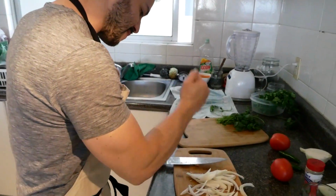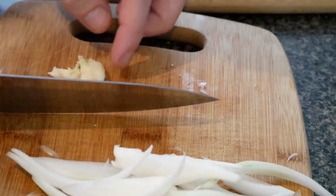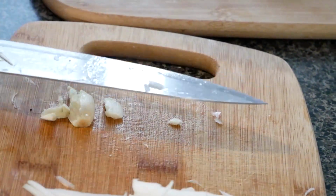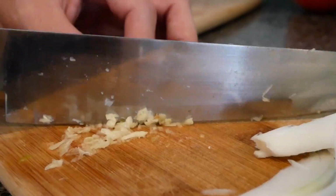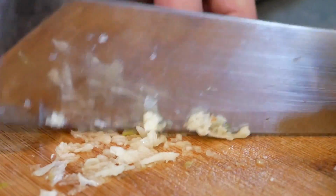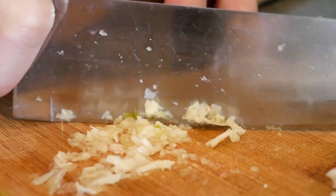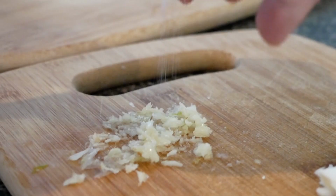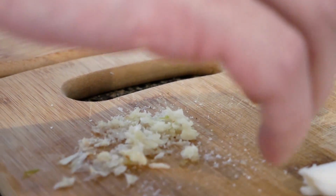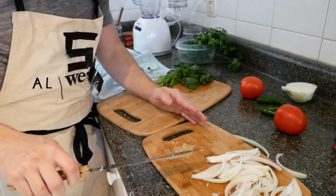So first we take the peel away. And then what I like to do is hit it super hard so it becomes like a paste, right? And then this paste, you can chop it up with your knife so it's super fine. A little bit of salt, throw it on top of your garlic, and you press it. So in the end, we have like a paste.